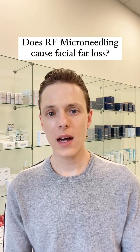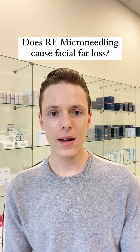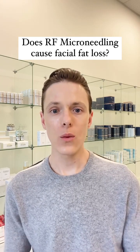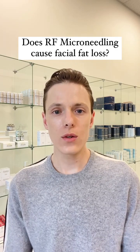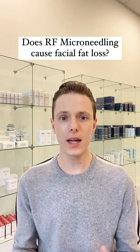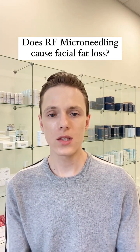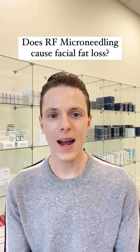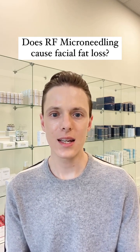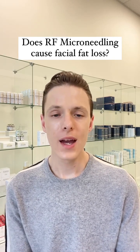Okay, but it depends how deep you're going and how much energy you're using. So if I'm trying to melt fat on the body, I'm obviously going to be going a lot deeper and I'm going to turn that energy up so we can get to that subcutaneous fat layer where your fat is stored. That's where you could have fat loss, okay? But no, the answer, in my opinion, would be no. I don't think that if the treatment is done correctly, you are going to have facial fat loss. It should actually help thicken your skin, and it should help tighten the skin, so your skin should feel tighter and plumper after the treatment.